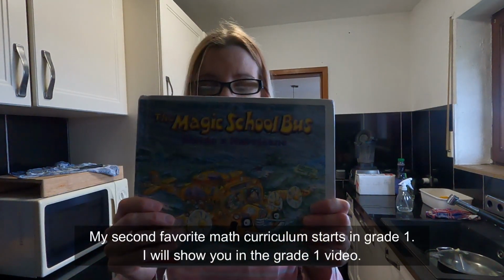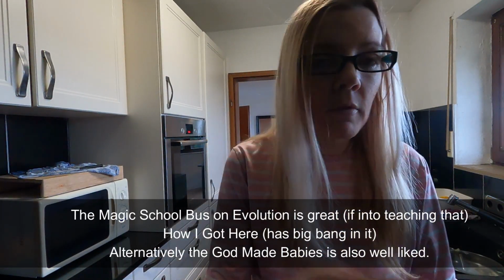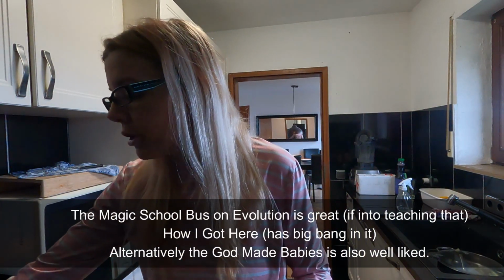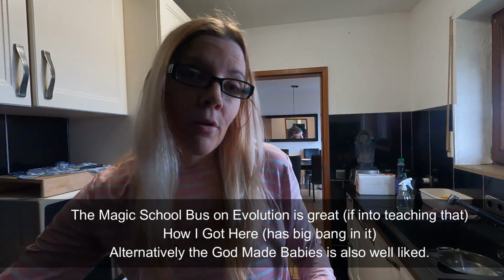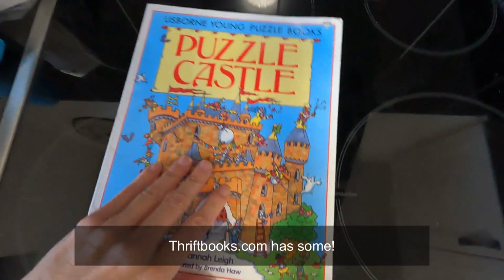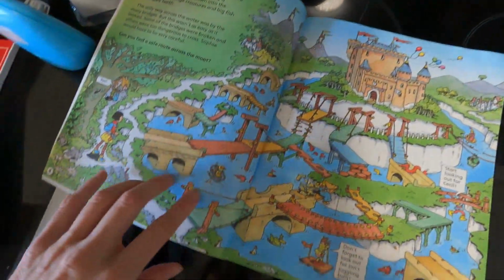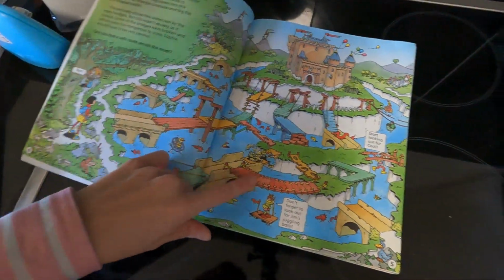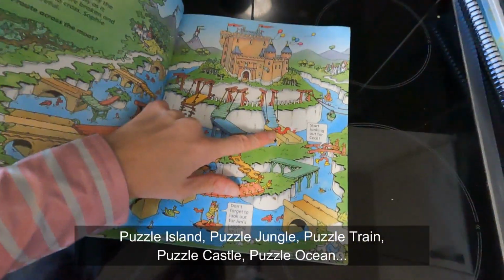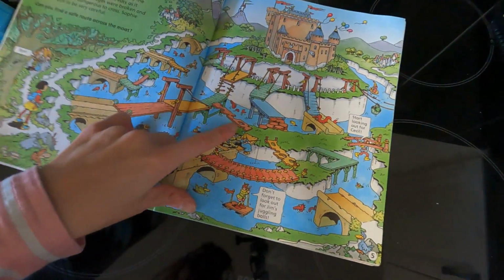So check this out. We got the Magic School Bus. Those are great because they're just great. A lot of the science they teach kids when they're little, I honestly think you can teach them via reading a lot. Now let me show you a couple of things. They are out of print, but we have a bunch of them and we adore them. My little kids love them. Puzzle Castle, there's Puzzle Island, and it's like deductive reasoning. Like, which bridge is the safest to cross? For example, this one has a gator on it. And then you look at this one, it has holes in it and maybe nothing to hold on to.